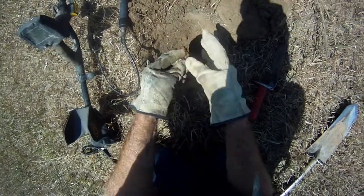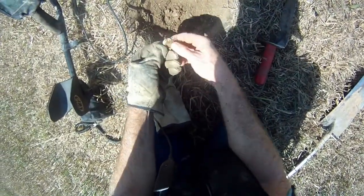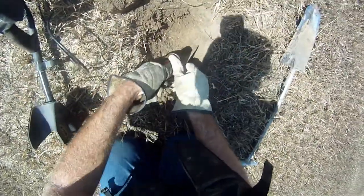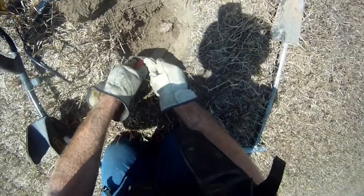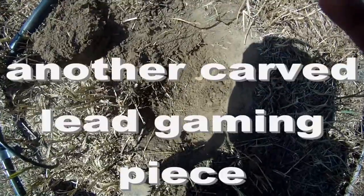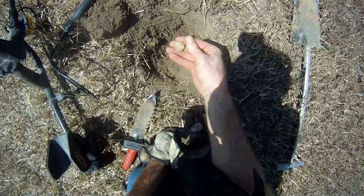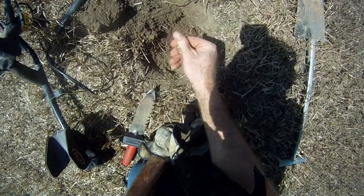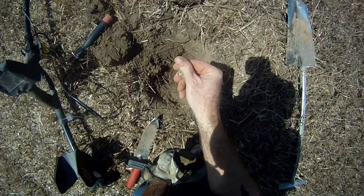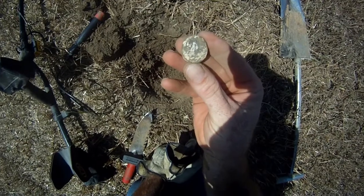Like a large lead bullet. Cut it and made little checkers out of it. Pretty cool.